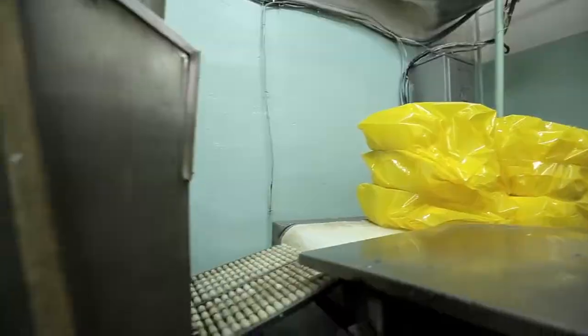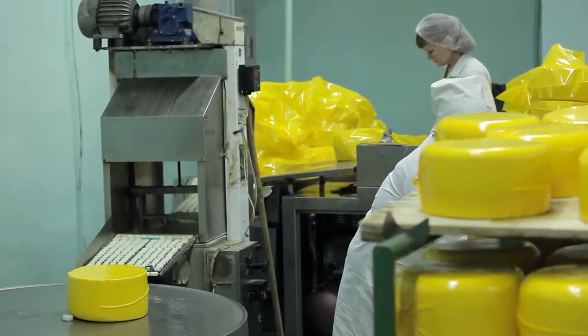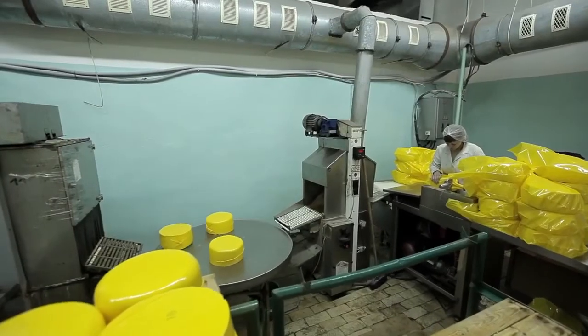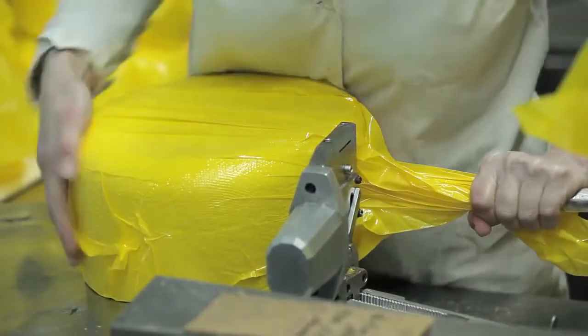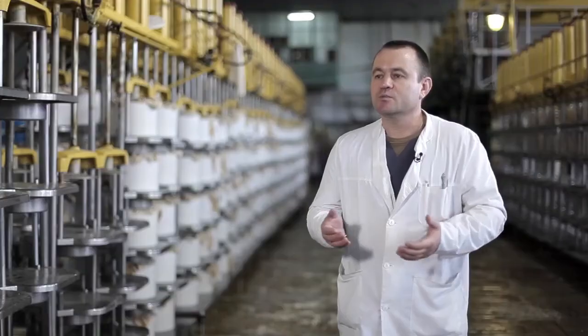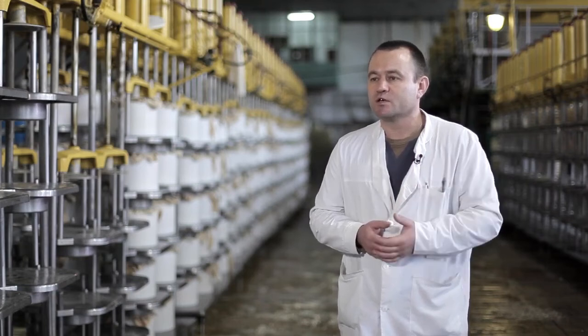Packaging is the final stage of cheese production. A block of cheese is wrapped into a special film which, like human skin, protects from damage, but allows it to breathe. Special film has special functions. It allows carbon dioxide to go out and blocks oxygen intake.